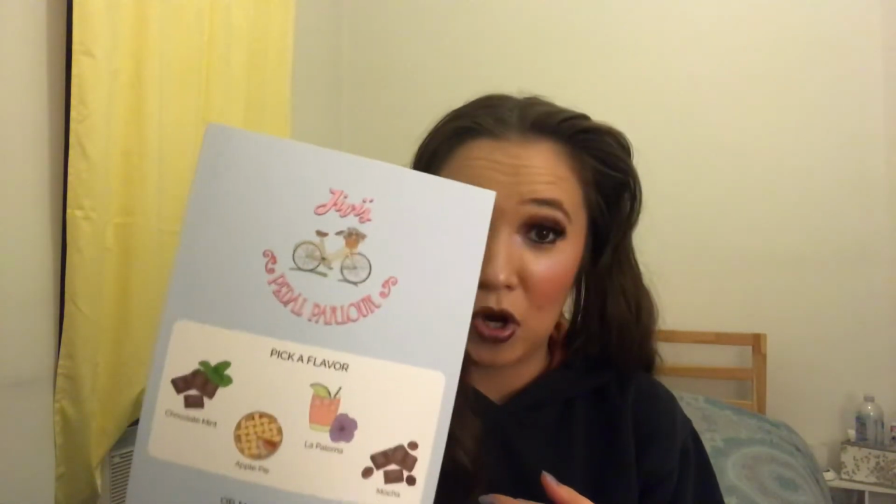The one thing that did make me so happy today, this was so well worth the longest wait I did this weekend. It was probably about an hour wait, but I think it's called Jivi? I'm not sure. It was called Jivi's Petal Parlor, and it was the cutest station. It's basically all of these people created all these natural products. They're a very, very small brand, and they work out of North Carolina. Completely natural, completely cruelty-free. I thought it was so cute.